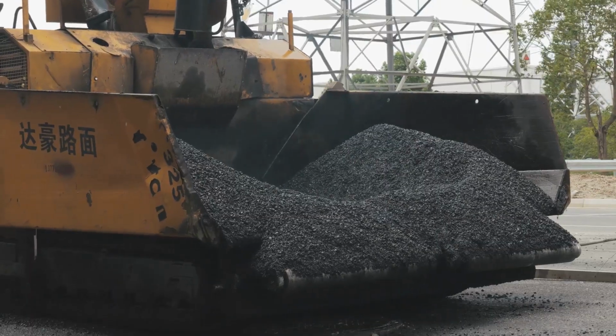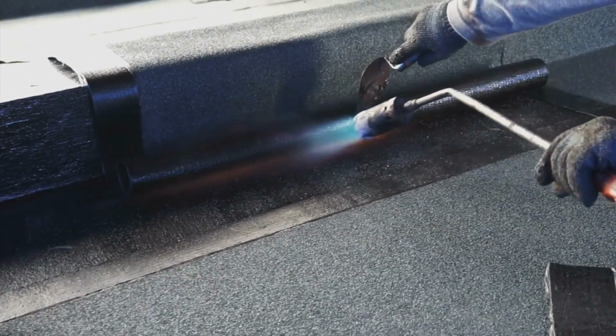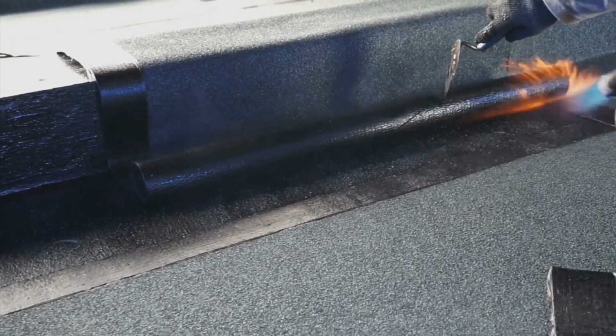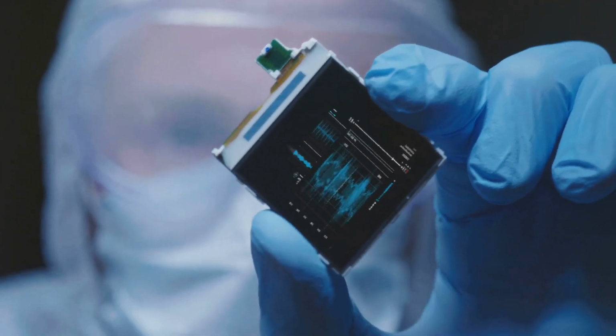But it's not just concrete. Other materials, like asphalt and metal, are also being developed with self-healing properties, making future infrastructure projects more durable and sustainable. In the next chapter, we'll take a look at how these materials are transforming the electronics and consumer goods industries.